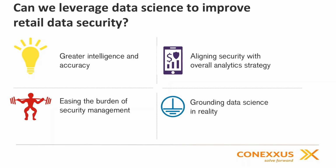As part of this discussion, we'll talk through data science concepts from a high level so that you understand how data science relates to other buzzwords out there like machine learning, AI, and analytics. We'll then cover how data science methods can ease the burden of managing security events.